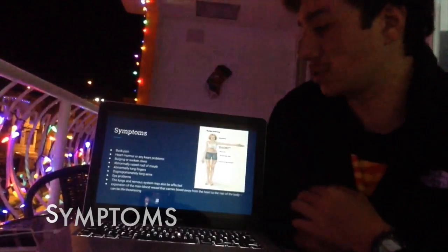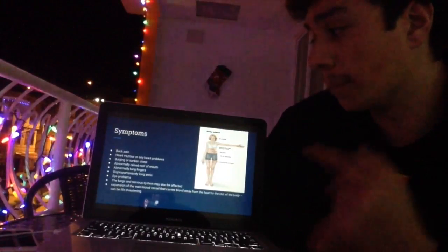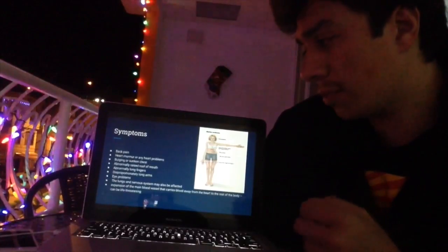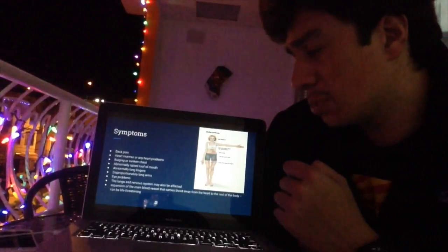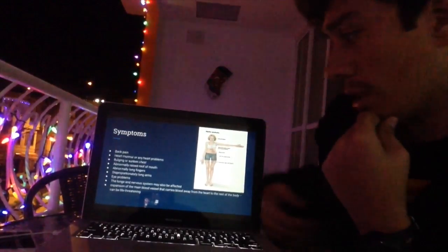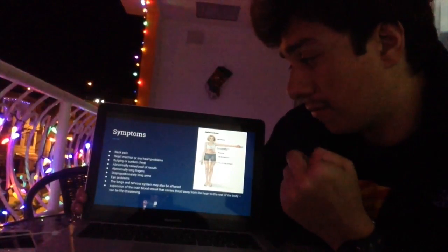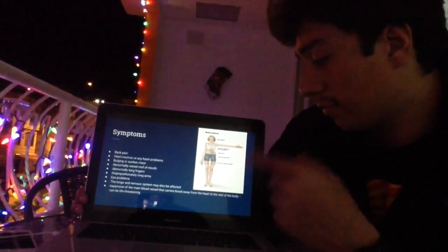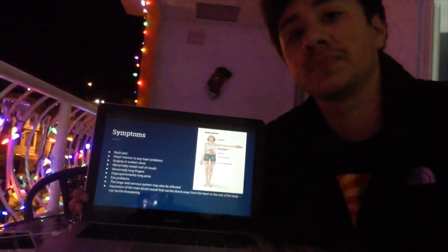Symptoms of Marfan syndrome are back pain, heart murmur, any heart problems, bulging or sunken chest, abnormally raised roof of mouth, abnormally long fingers, disproportionately long arms, and eye problems. The lung and nervous systems may also be affected. Expansion of the main blood vessel that carries blood away from the heart to the rest of the body can be life-threatening.